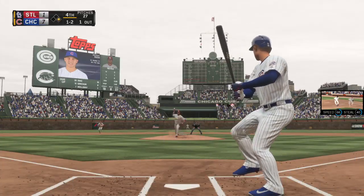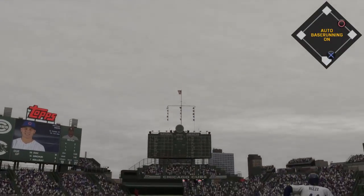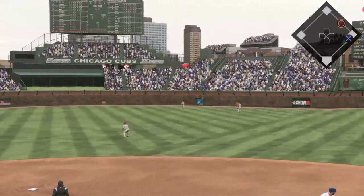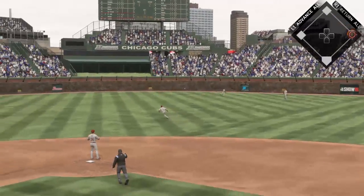In now, Anthony Rizzo. Pulled toward right center field. Grichuk giving chase, and he makes the catch for the second out.